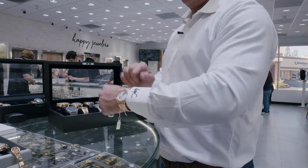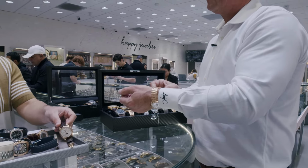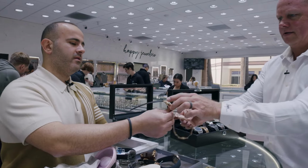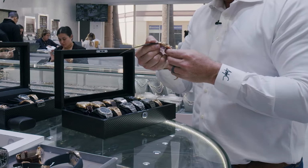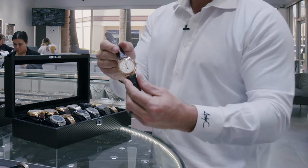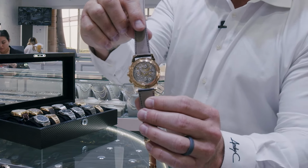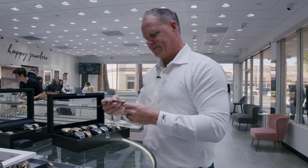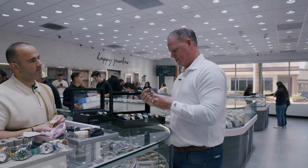Wow. What is this one? This one is about 89,000. Seems like a good price. These are just classy. That's a Patek 5270. Take a look at these, and then look at the movement in the back. Absolutely spectacular. That's considered a grand complication. Oh yeah, it's got the dials in there too.